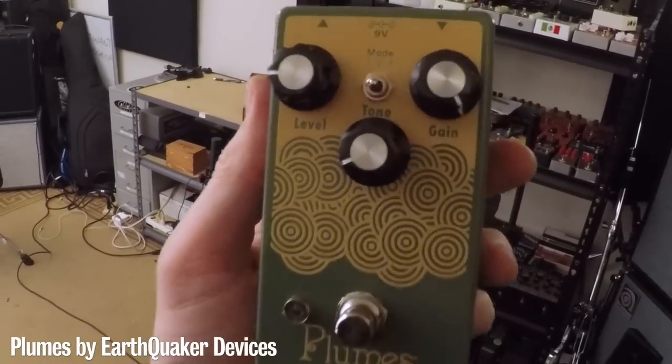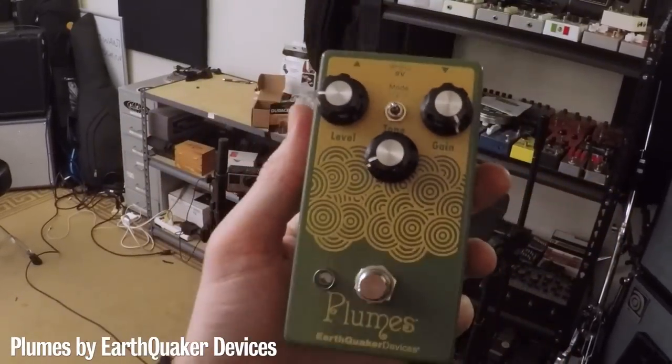Check this one out. EarthQuaker didn't release a ton this year, but they did release the Plumes, and this is fire on bass and guitar. We didn't plug anything else into it, right? But whatever, what are you going to plug, a ukulele into it? Ukulele would probably sound pretty good through that thing. We'd need a contact mic on that. Yeah, that would sound good through the Plumes, though. Hell yeah, the Plumes make everything rock harder.